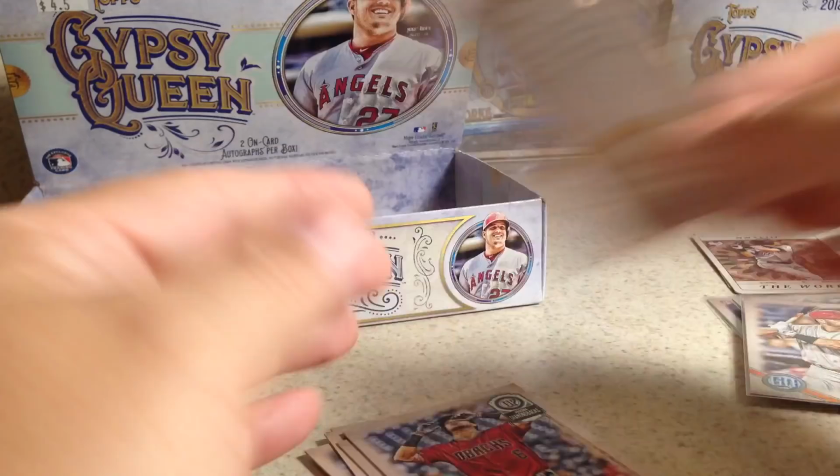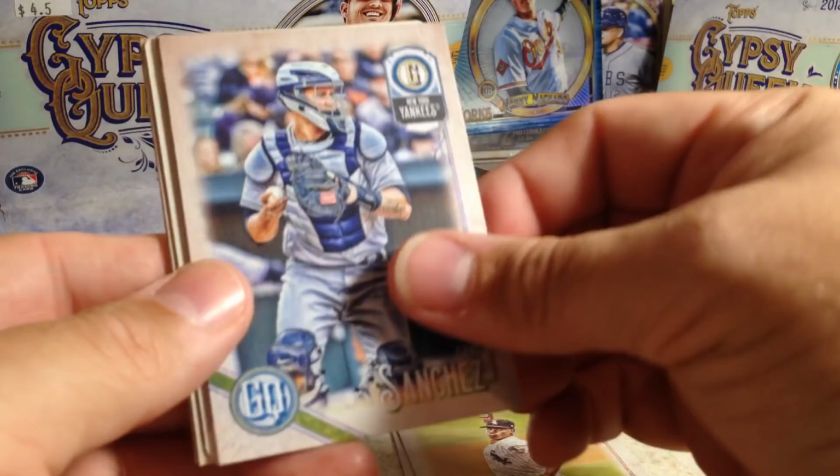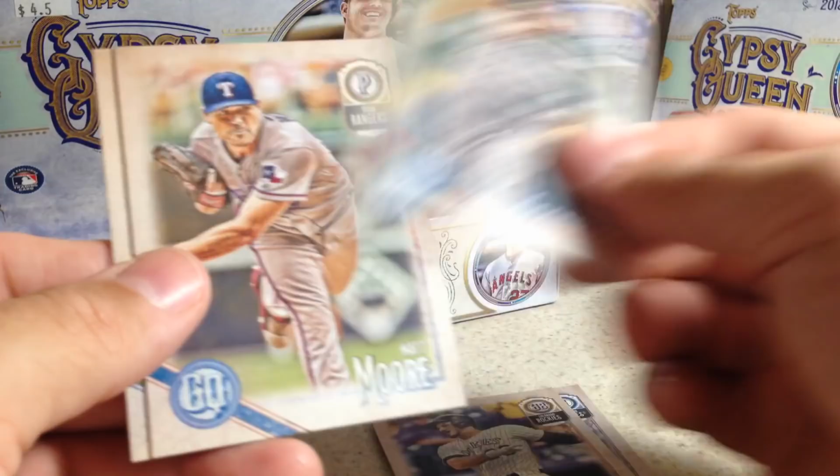And one last pack, hopefully with the auto in here. If not, I didn't get it. Doesn't look like it, looks like it's one of these things over here. Ervin Santana, Reynaldo Lopez, Gary Sanchez, Nolan Arenado, Aroldis Chapman, Brandon Woodruff, Matt Moore, Cole Hamels.